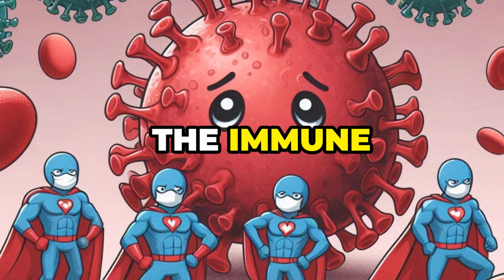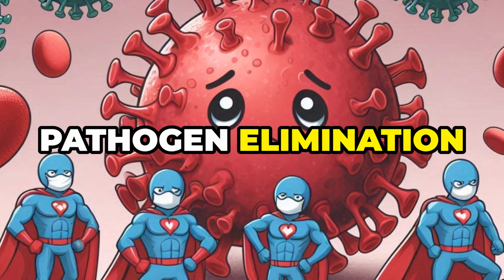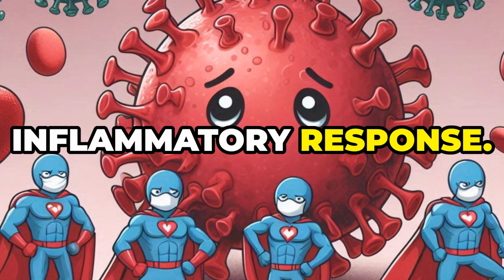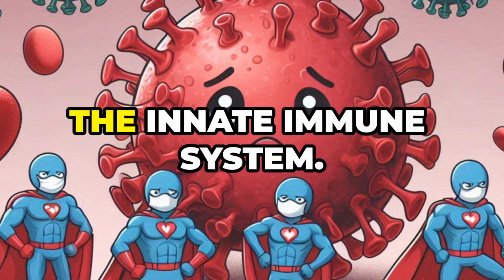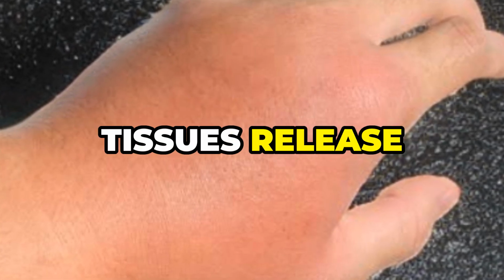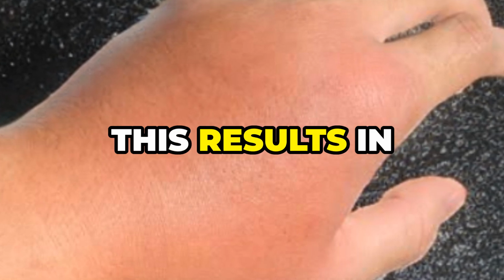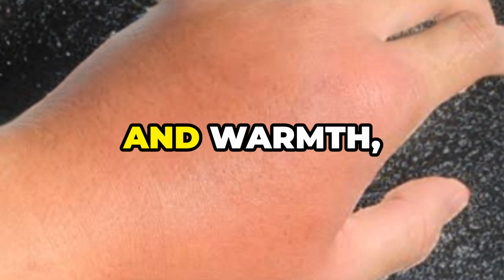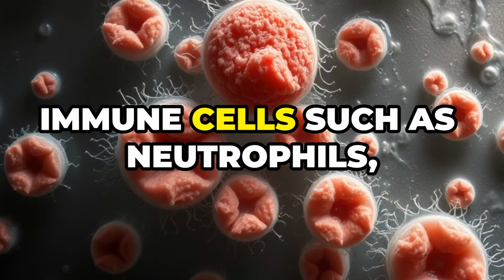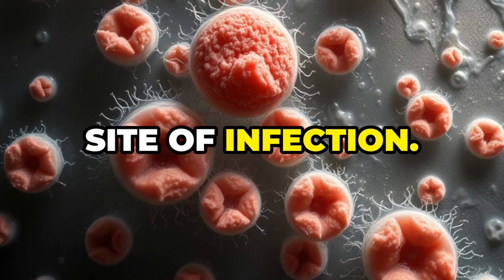The immune response occurs in several stages, each contributing to pathogen elimination and immunity. First, inflammatory response. It is triggered by the innate immune system. Damaged or infected tissues release signals such as histamine and cytokines. This results in increased blood flow leading to redness and warmth, swelling from fluid leakage, and recruitment of immune cells such as neutrophils and macrophages to the site of infection.